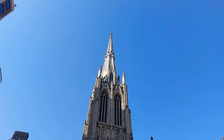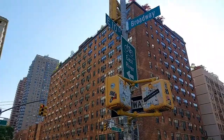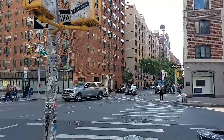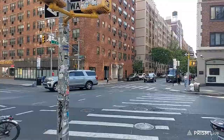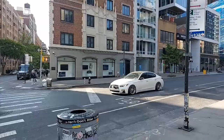Okay, this is the Grace Church here on the corner of Broadway and East 10th. Now, here in Manhattan, the closer you get to the Lower East Side, the avenues get closer together. That's why we were able to get from 4th Avenue to Broadway very, very quickly. However, as you go further uptown, the avenues get further and further apart.